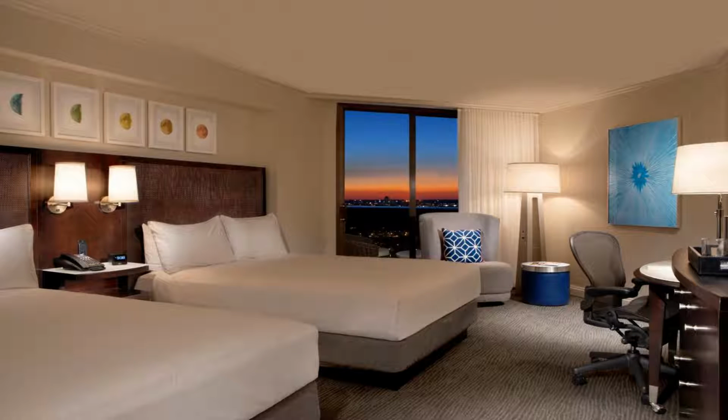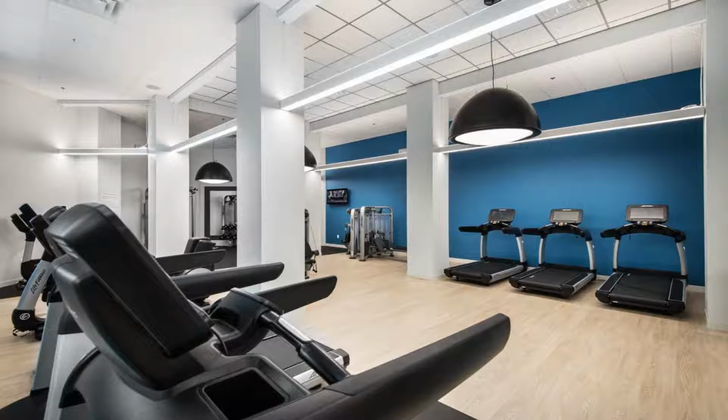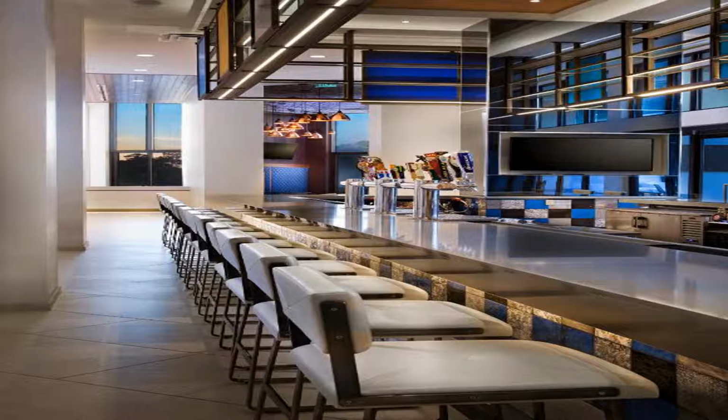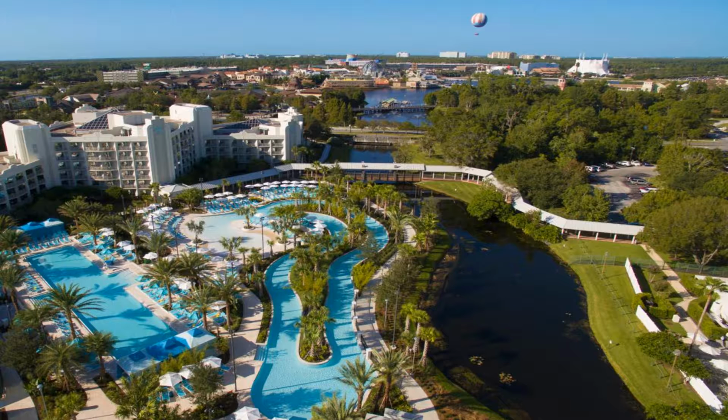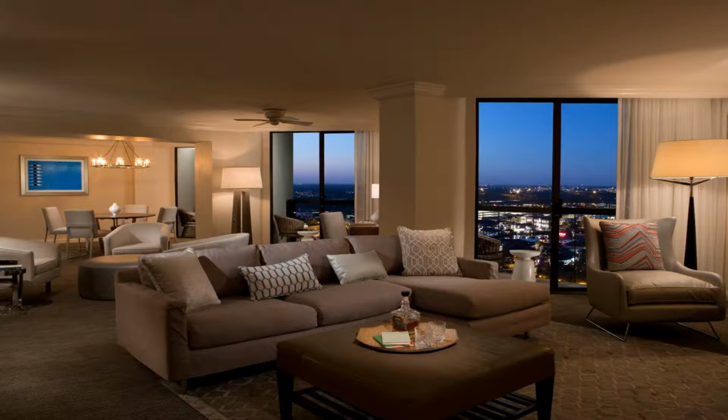Wi-Fi is available in all guest rooms. The hotel is connected to the Disney Springs Dining and Entertainment Complex via a covered walkway. Guest accommodations at Hilton Orlando Buena Vista Palace, Disney Springs area are furnished with flat-screen TVs, small refrigerators, and luxury bed linens. A fitness center is available to guests at Hilton Orlando Buena Vista Palace, while a golf course is located just across the street.